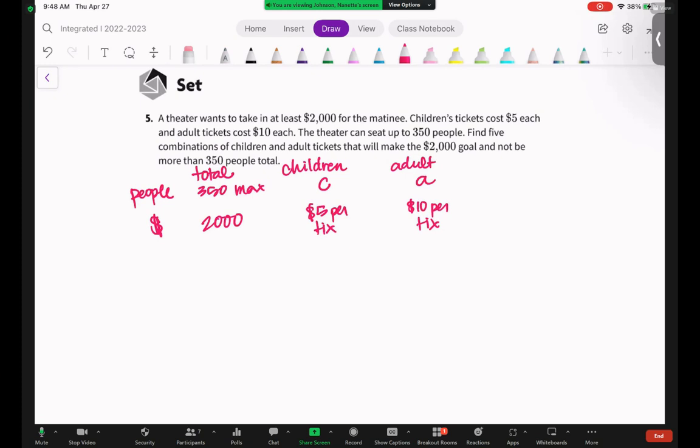So one of my equations I'm going to put as C plus A. And then I'm going to put 350. And then can I have more than 350 or less than 350? Can I have more than 350 and less than 350? More. It says at least. Wait. For people.